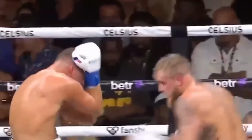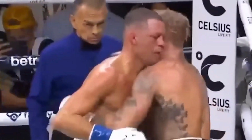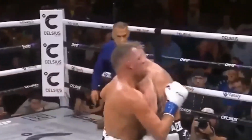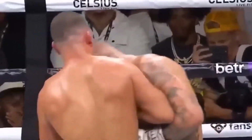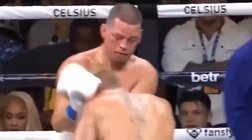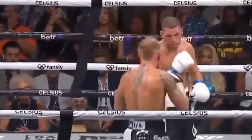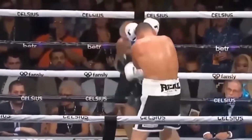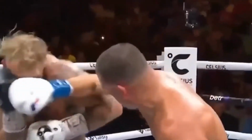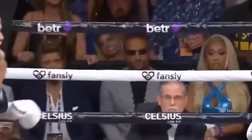Jake landed that one on the left eye of Nate in round 1, but since then, Diaz has handled himself. And they're not turning over. There's more of a slap. Oh, and again. There you go. Big body shot right on the belt line. Oh, Nate's having a good time now. He likes this kind of fight.